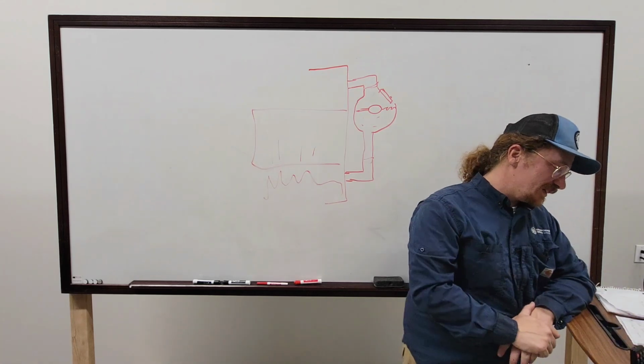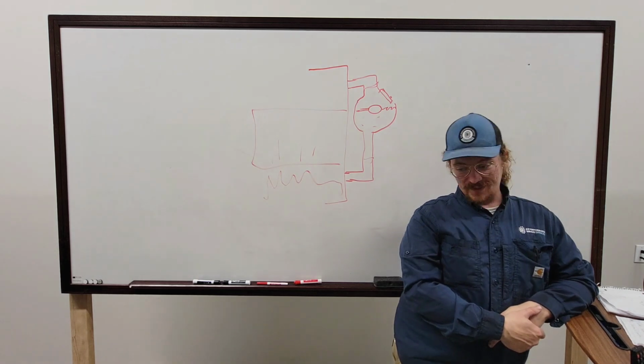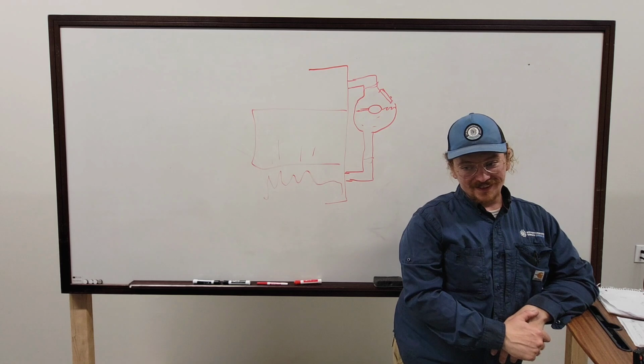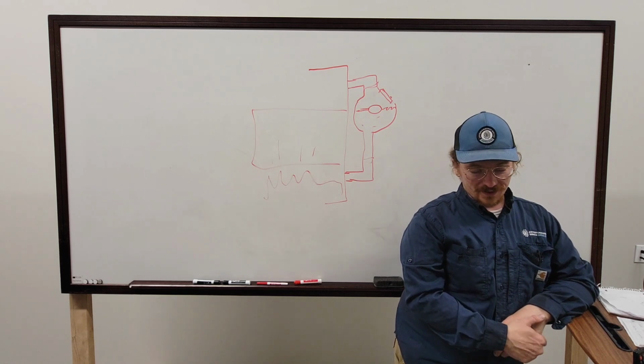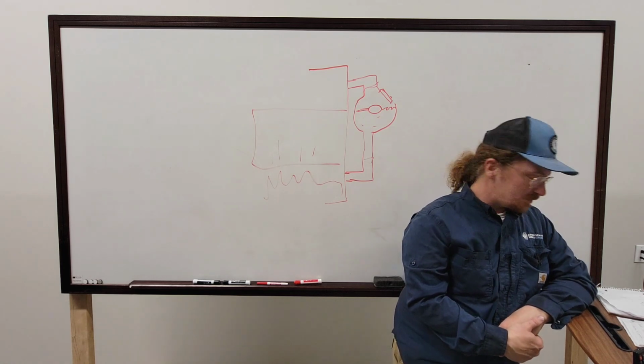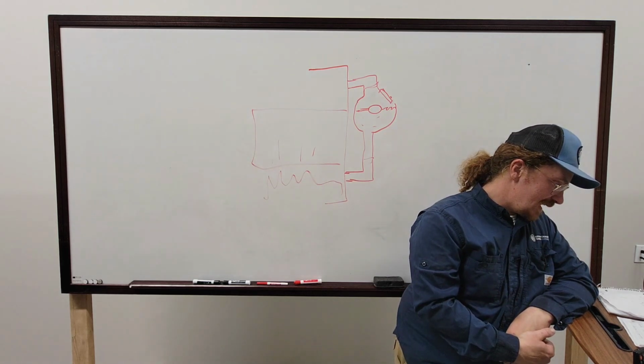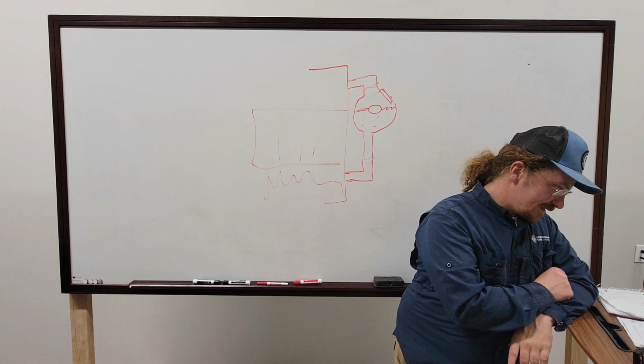So you have some sort of high limit. That's just a pressure temperature switch. Opens, closes. There are various forms of the high limit to perform various functions of the boiler, depending on how smart it is or how it's used.